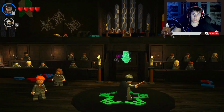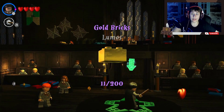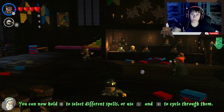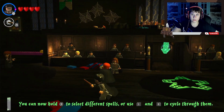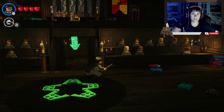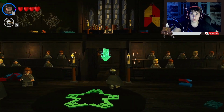Lumos, thank you. Another gold brick. 11. Yeah, I saw a blue stud. Where's the blue stud? Oh god, they're just spawning. No! I missed the blue stud. I didn't even get my reward. I deserved these coins. Incredible.